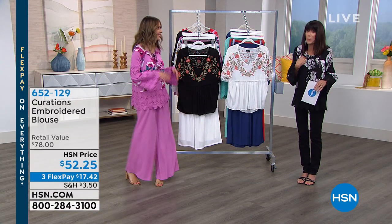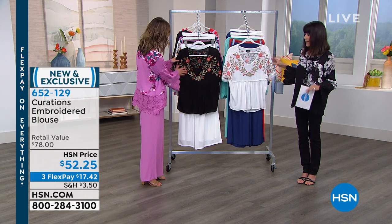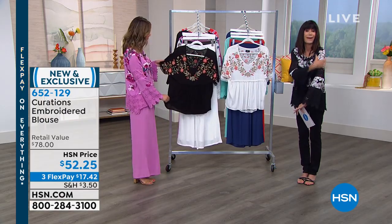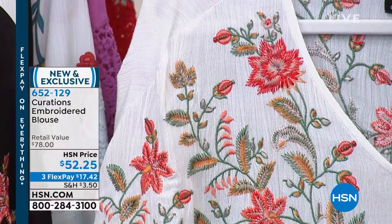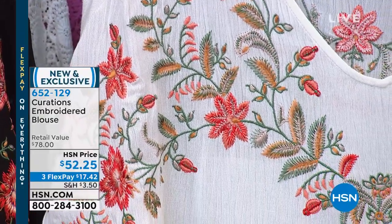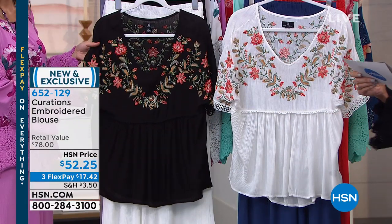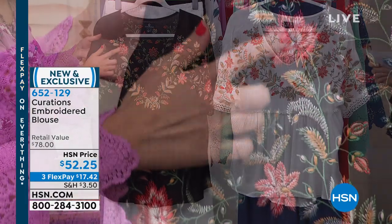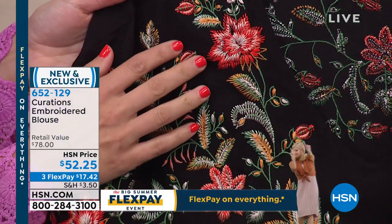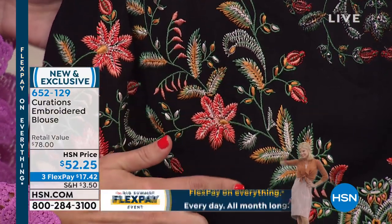Okay, so this is going to be my pick of the hour. I saw this, I love this top. It's super cute. When you see it on the girls, it has a short sleeve, but it drapes down. It covers most of what the majority of us don't like about the upper arm. It's brand new today, $52.25 is your price on it. 100% rayon. Sizes are extra small through 3X, and 3 flex pay of $17.42, 4 of $13.06.